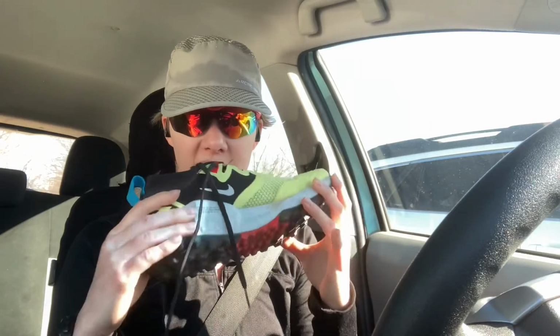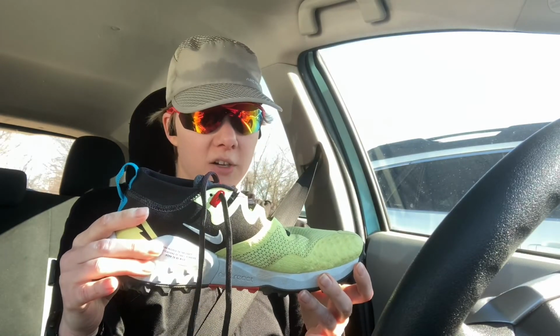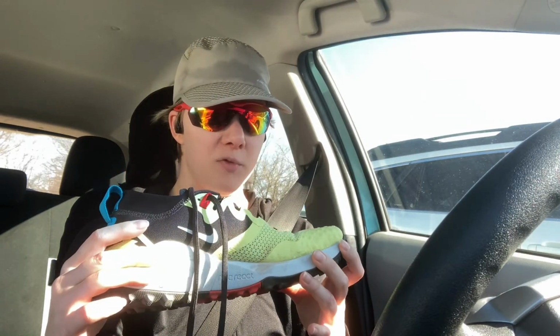I'm not sure if this has a rock plate. I believe it does have some sort of little rock plate in this shoe, but I'm not entirely sure. Either way, I thought it was a good balance between protection against that and still also being able to feel things underfoot and have a good sense of that. I really enjoyed it. I really enjoyed running in the shoe. I love how plush the tongue is. The upper just feels very nice on the top of my foot, and I didn't get any blisters.